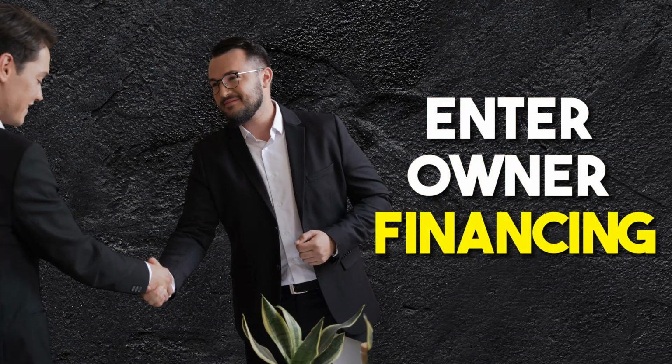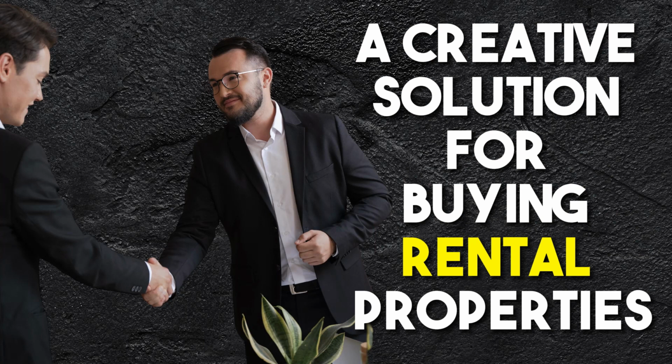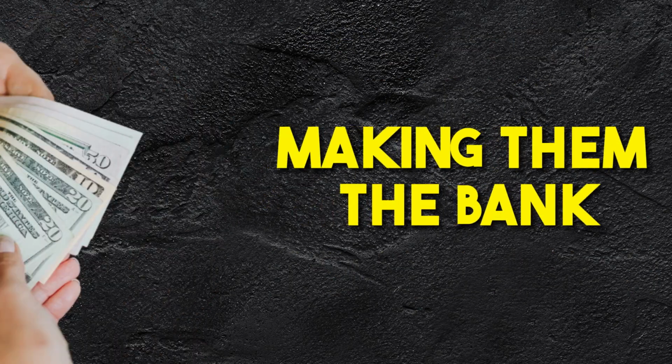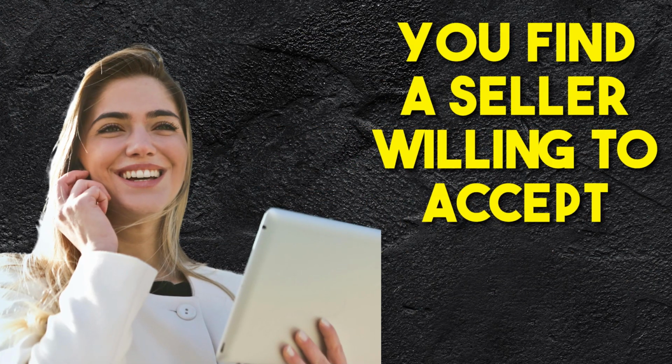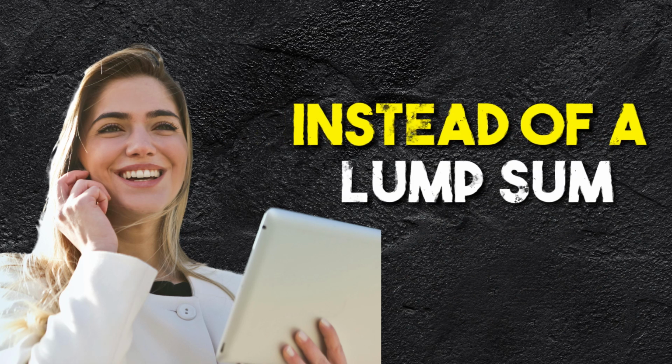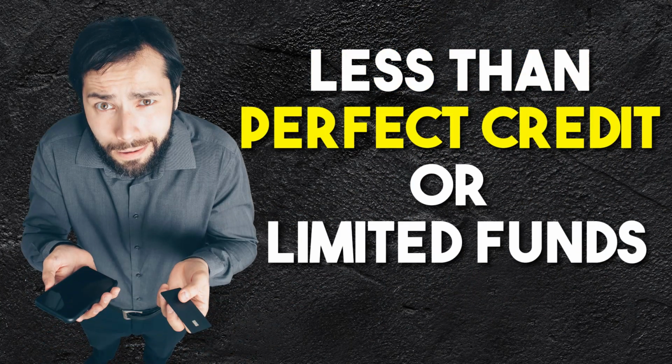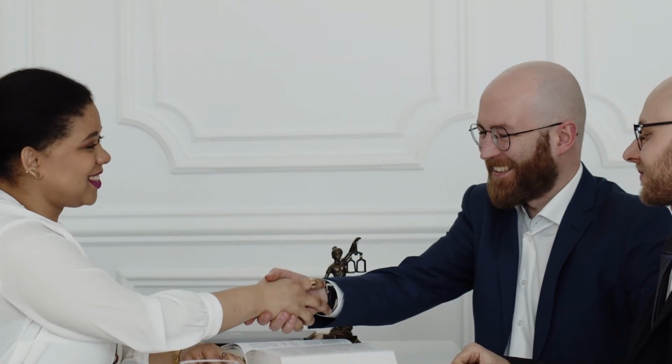Enter owner financing, a creative solution for buying rental properties without traditional bank loans. It's simple. You agree to pay the seller in installments, making them the bank. For example, you find a seller willing to accept monthly payments instead of a lump sum. This method is excellent for those with less than perfect credit or limited funds. Plus, it's a win-win. Sellers get a steady income stream and you get the property.